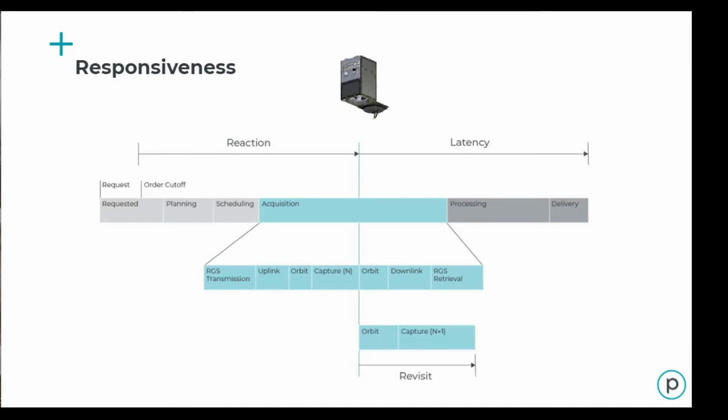So the first component of that is called reaction. The tasking API enables us to shrink that time frame, so you can actually submit an order and have us capture it in a matter of hours. We're constantly working on bringing that time frame down. Other improvements we will talk about later this year are in latency. So once we capture the data, it goes through a few steps, be it downlink, ground processing, authentication, etc., before we make it available to the customer through delivery, through our API and platform.